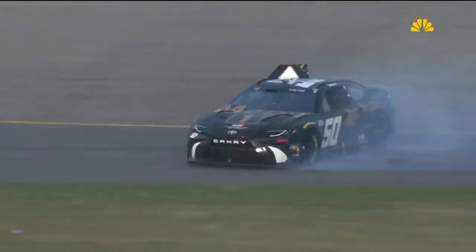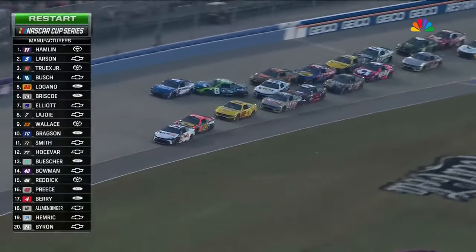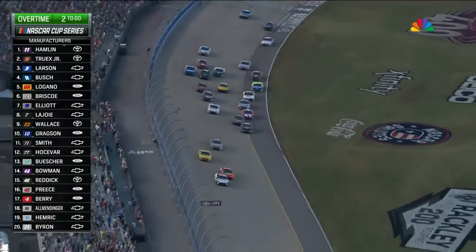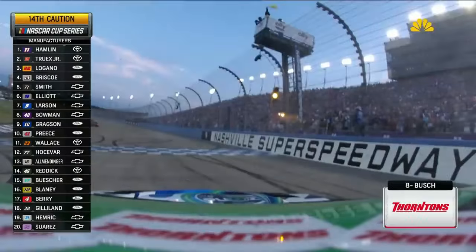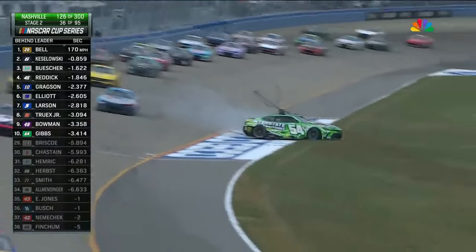You see Josh Berry. 2 to go from Nashville. The 5 doesn't go. They bottle up behind him. Big wreck for the 8. Out of fuel. 5 was out of fuel. Caution comes out again. His eyes focused in front. Oh, and around goes the 54.